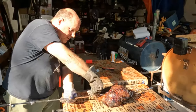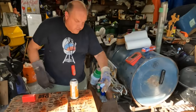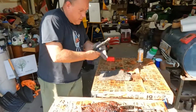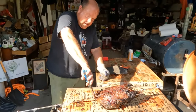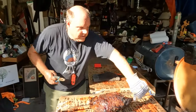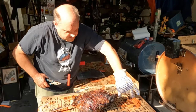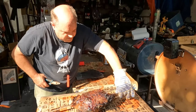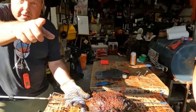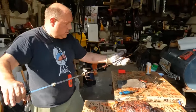So I guess what I can do is get the pliers. Okay, I got them. That's in there. I really need my glove now. Can I use more power? Okay. And slide this out. Rotisserie.